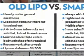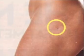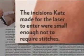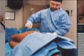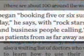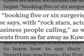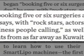Liposuction is still the most popular plastic surgical procedure performed across this country. And I think the Smart Lipo laser by Cynosure will only make it more popular. We've had a huge increase in the number of procedures with Smart Lipo. Once people hear about it, they just come in and say, I want Smart Lipo, sign me up.